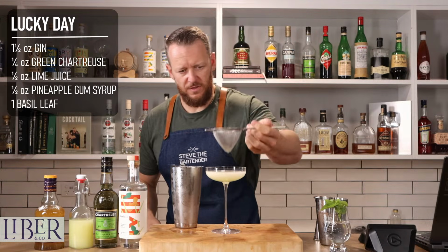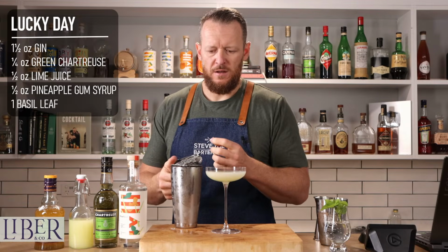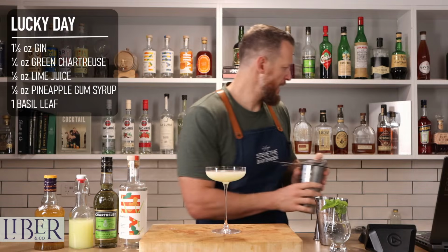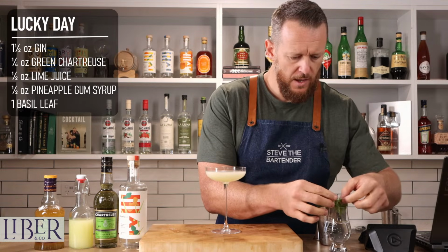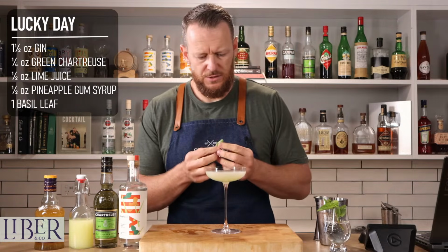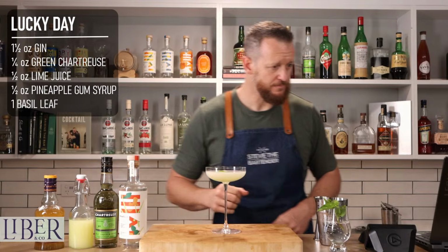So for this one, I'm looking for those intense herbal qualities from the green chartreuse, but then brightened up with the herbaceous note of the basil, the citrus, and of course that pineapple gum syrup. And as far as garnish goes, just float a basil leaf on top, nice and simple.